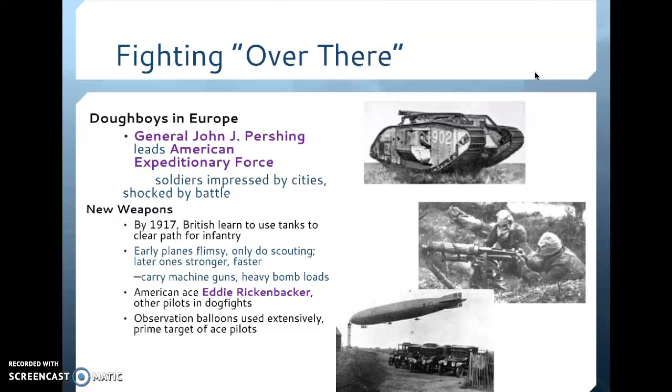The British are the first to use the tanks effectively by 1917. You could drive large numbers of tanks through barbed wire defenses. It could clear a path for the infantry. And because the tanks really aren't damaged by machine guns or rifle fire, they could be used to really mark the end of trench warfare itself, because they can just go right through.